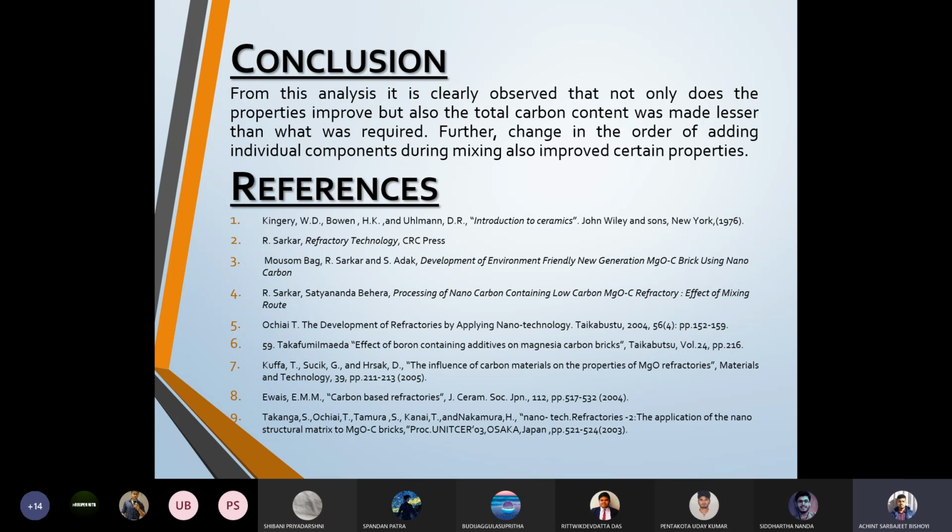Further, change in the order of adding individual components during mixing also improved certain properties. There are different sources of nanocarbon like graphene oxide nanosheet, carbon nanotubes, and nanocarbon black, which are available in the market. And if we use them, surely enough, there will be a considerable improvement in quality of the bricks which we hope will result in better service life and performance.